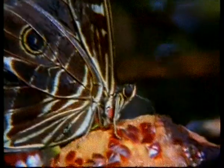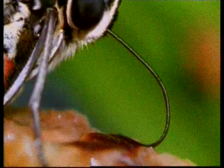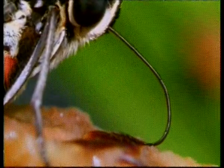Huge eye designs have been placed on the wings of some species of butterfly. These false eyes constitute one of the butterfly's most important defense tactics. Whenever the butterfly is in danger, for example, when it meets a bird looking for something to eat, it opens its wings wide. Now it looks like the face of a huge creature. Seeing these false eyes, the bird quickly flies off.